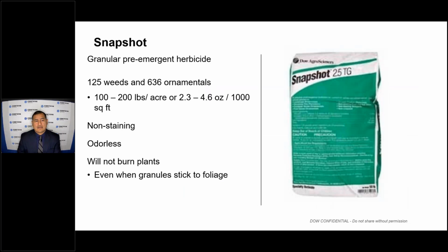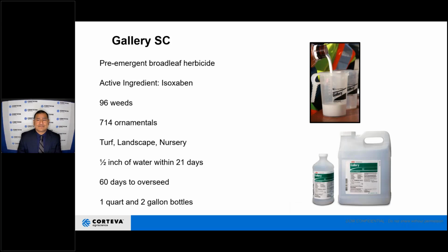We have our Snapshot, which is a pre-emergent herbicide specifically for landscape beds. It controls 125 different weeds, and it has 636 ornamentals on the label. It can go anywhere between 100 to 200 pounds per acre. It's non-staining, it's odorless, it won't burn plants, it's very gentle to plants. In fact, it's used extensively in nursery markets. Looking at our Gallery SC product, it's a liquid product, for broadleaf weeds, 96 different weeds on it, 714 ornamentals, many of them just over the top. We're getting to a point in time where these landscape bed shrubs are going to be losing their leaves. So it's going to be the time to make these pre-emergent applications sometime before they start to bud.